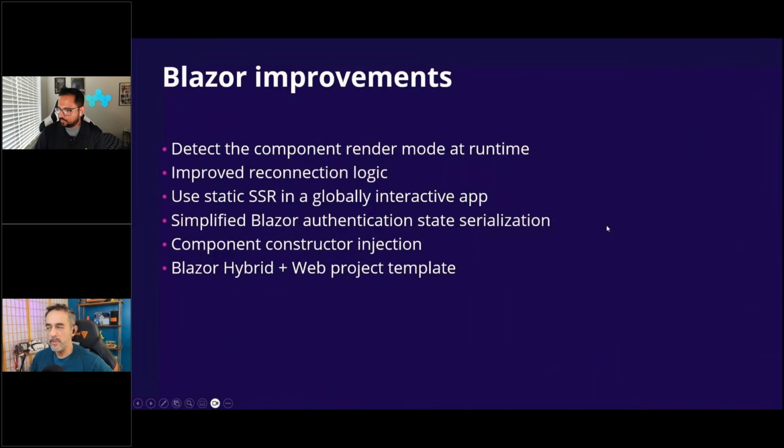So Blazor had multiple improvements in .NET 9 that are going to be quality of life improvements, especially for us developers. One of those things is to detect whether the component is rendering on the client or the server. Your end users probably could care less, but as developers, you know that you might want to change out some of the implementation details, UI components, etc., depending on where the application is running to give people a better user experience. So you can actually do that now through some simple APIs.